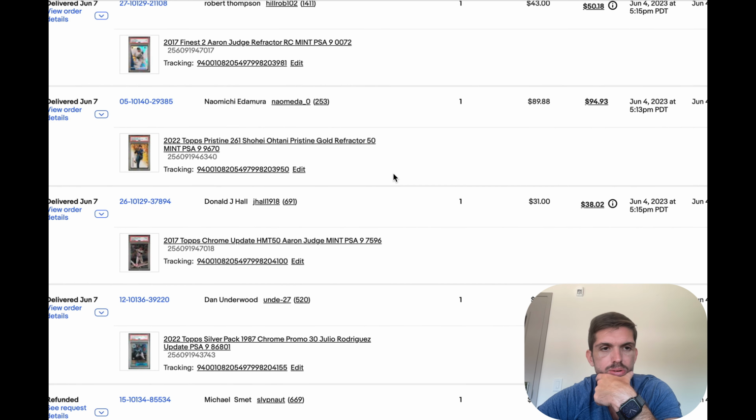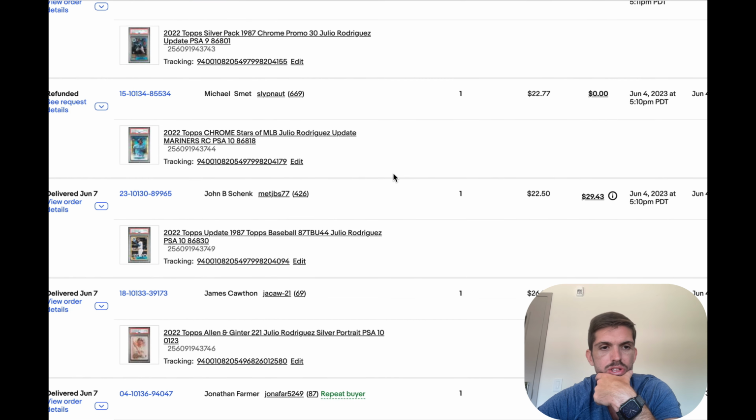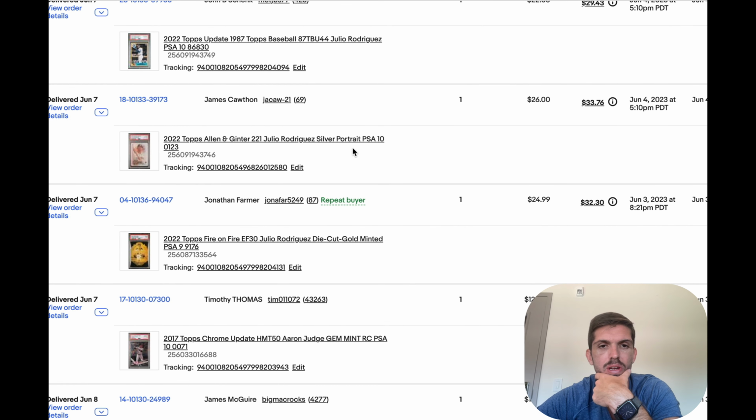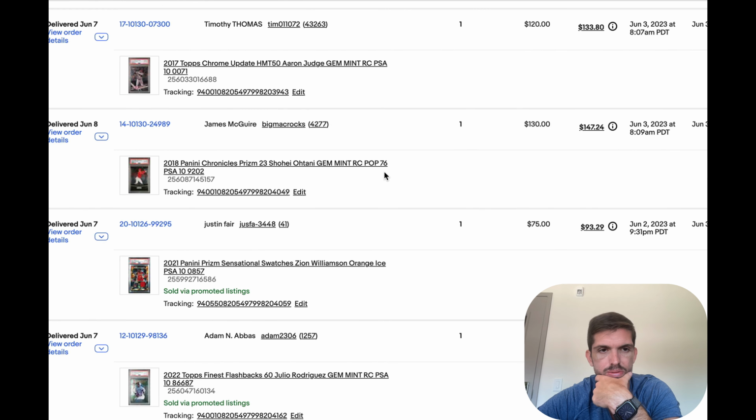Shohei Gold. Yeah, some of these nines. The J-Rods, it depends on the J-Rod. Like that, I paid $5.15 to get graded, 22. It's a PSA 10. I made no money on it. I'll refund him somehow. Maybe it didn't get there. Yeah, I definitely didn't make money on it then if it got lost in the mail. J-Rod, silver, gold minted, what else?